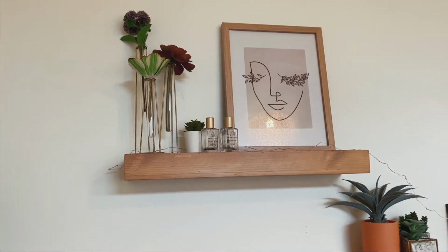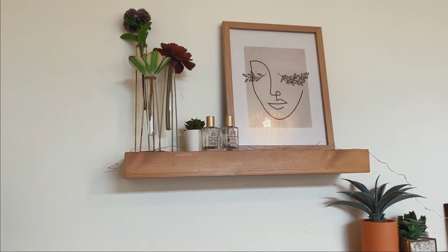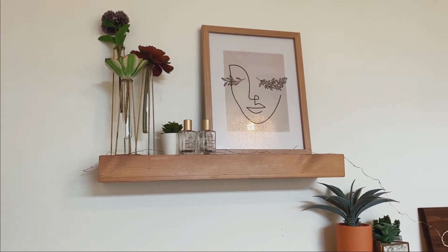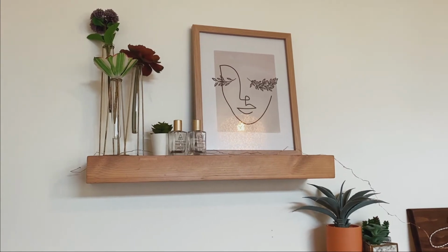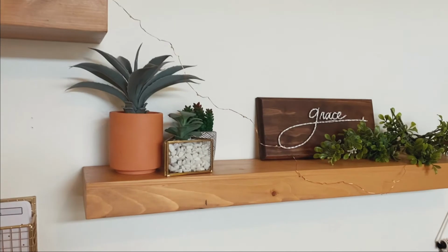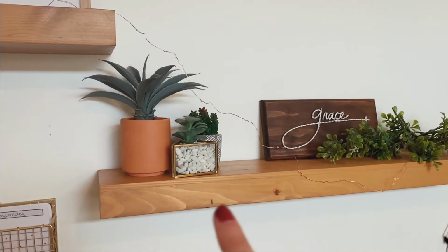Those 2 perfume bottles are from Urban. I just like the way they look. They're empty, but I thought they looked cute there. And then just the print that I showed you guys earlier on. Now coming to the second shelf, I just have an arrangement of plants.